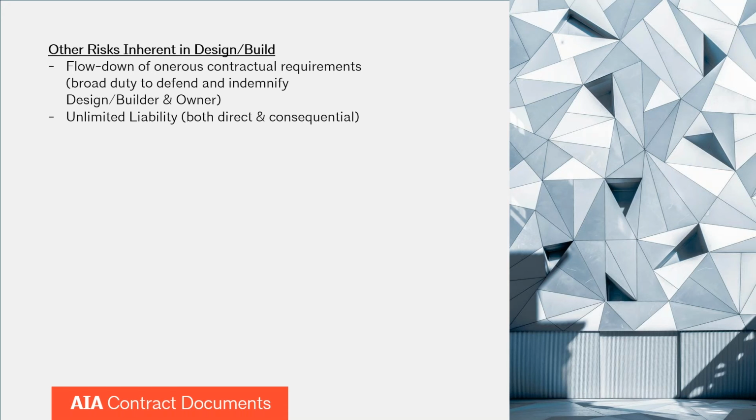So really at every touch point in your proposal process and contracting process with the design builder, you need to have that conversation and have it documented that that's your intent.